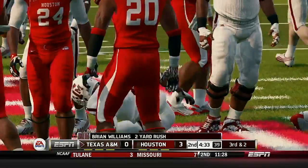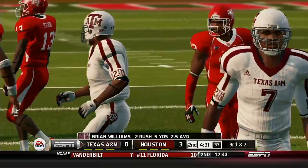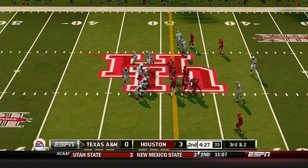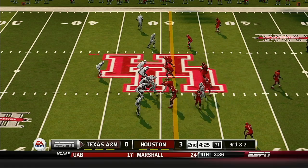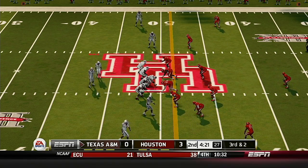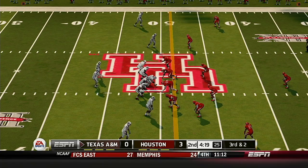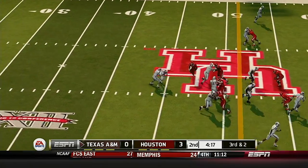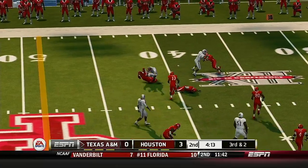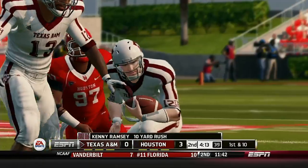And he tackles him hard at the 49. To about the 41-yard line.